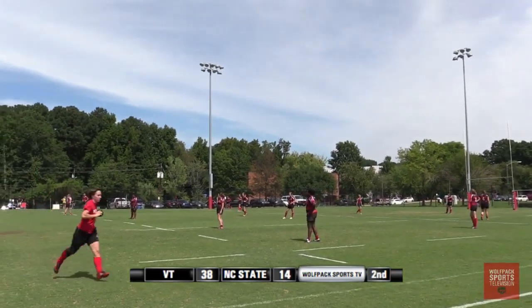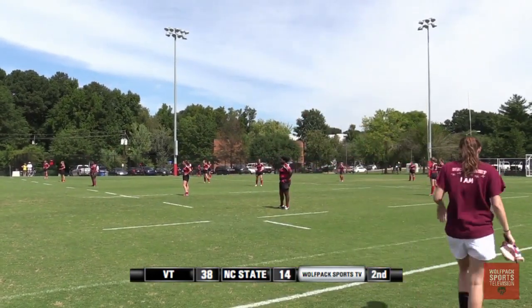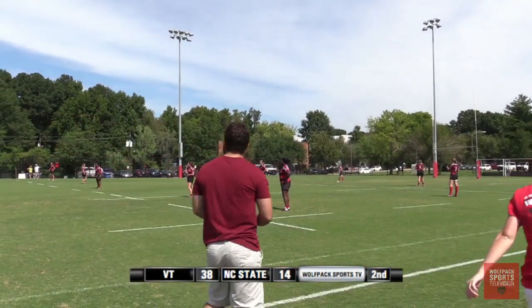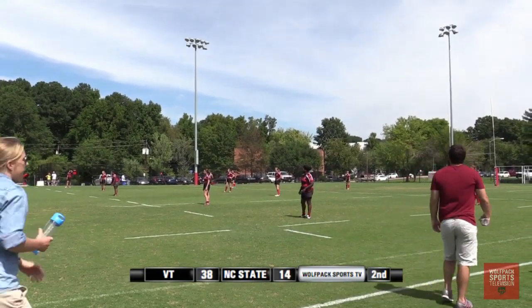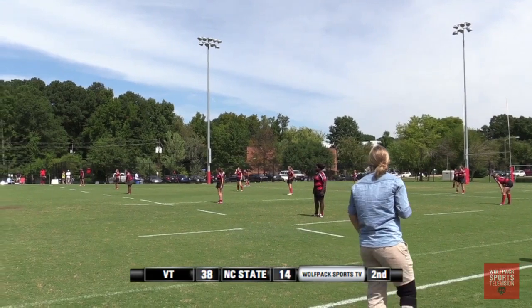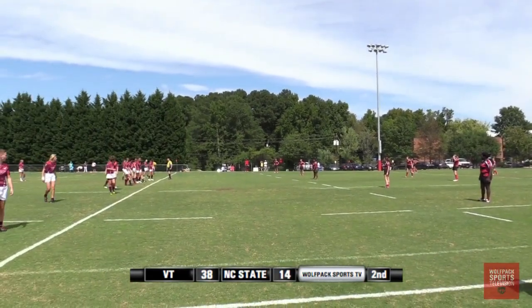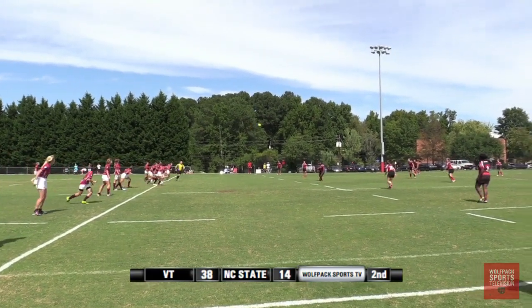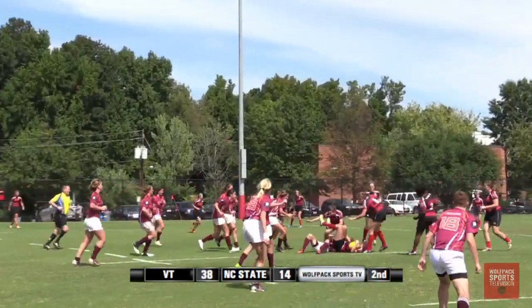So NC State finally able to end their scoring drought. Starting to see some smiles and some energy. Hopefully they can transfer that and keep that momentum going. So here we go, Virginia Tech kicking off. 38-14 is the score. And as I said, let's see if NC State can keep the momentum.